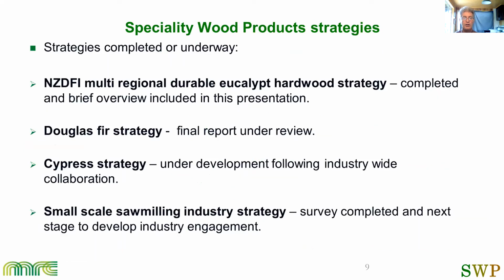We've been working on these strategies and have completed one for the NZDFI. It's a multi-regional durable eucalypt hardwood strategy. We've done some work looking at the Douglas fir resource, and there's potential for greater utilisation in New Zealand of this resource. We're developing a cypress strategy that involves the Farm Forestry Association, Cypress Development Group, and others in industry who are interested in this species. And we've started work on a small-scale sawmilling industry strategy with a survey completed, and we have a next stage plan to engage further with the industry.